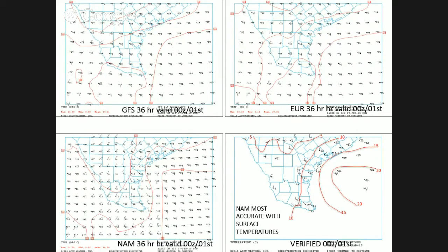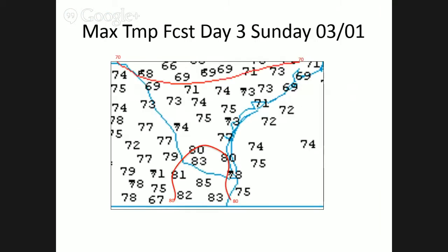Same thing with the 36-hour forecast. You got a plus 15 Celsius way up here deep into South Texas on the GFS and Euro. The NAM has that, that's a 15 Celsius, but this is the plus 10 on the NAM. It's way down south. It has the plus 15 offshore, and this is what verified. So after you get humiliated a couple of times, you learn how to read weather patterns, and it definitely helps you out. This pattern persisted for another day.